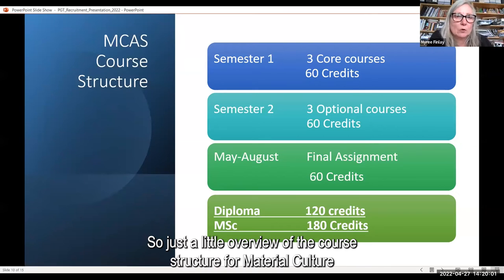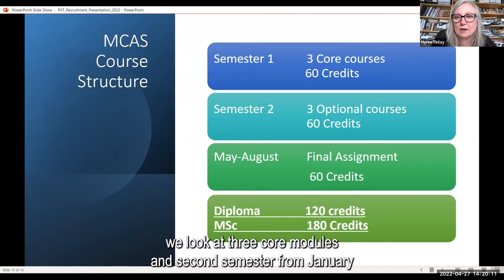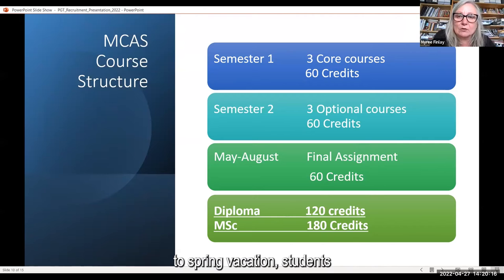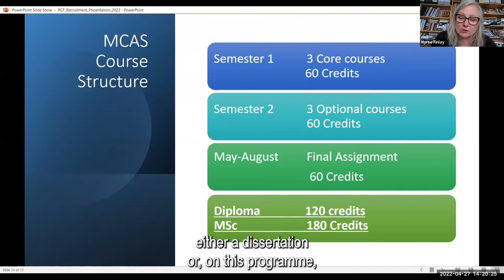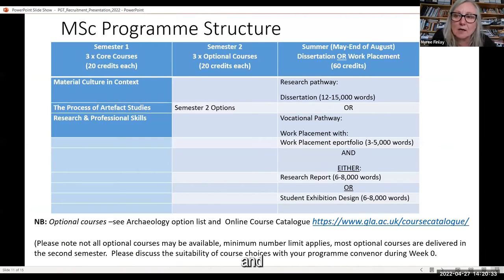So just a little overview of the course structure for material culture, because it does differ from some of our other programmes. In the first semester, we look at three core modules. In the second semester, from January to spring vacation, students take three options from a set of options. And the final assessment is either a dissertation or, on this programme, a vocational strand that looks at work placements or other research.